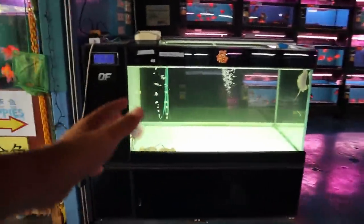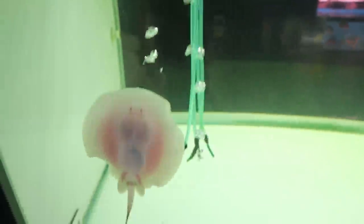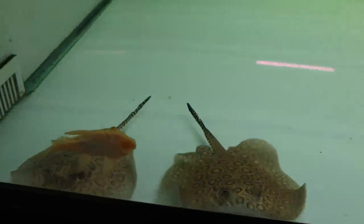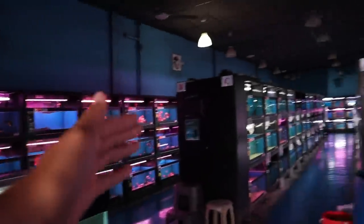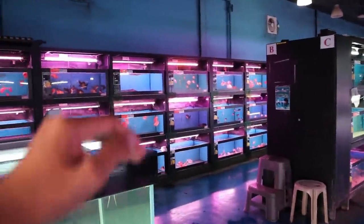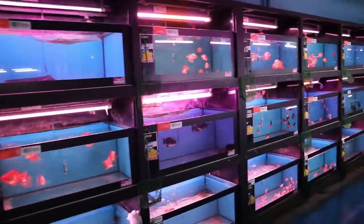And then over here, you've got some marble motoros. This guy is just swimming against the glass. Got an albino pleco in there too. So let's go and take a look at each section, and I'll try to show you guys some of the more interesting fish, because if we look at every tank, it'll probably take us a few hours.